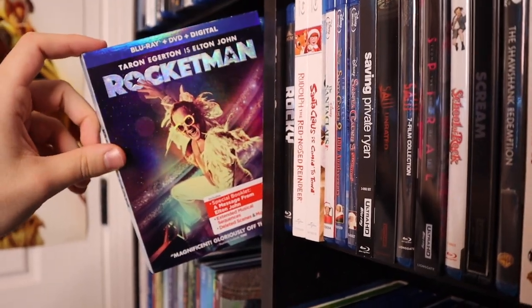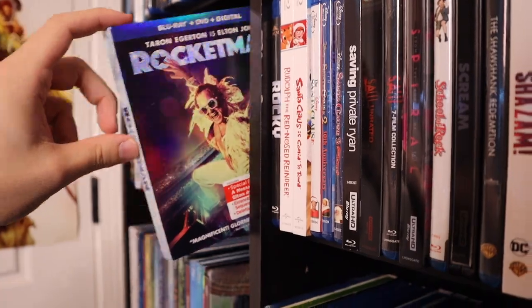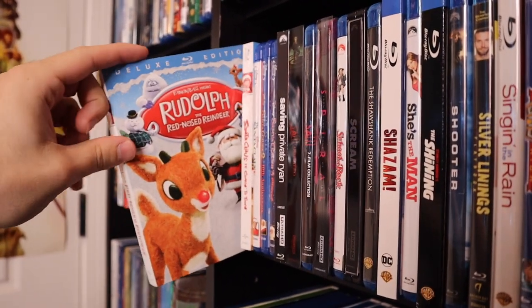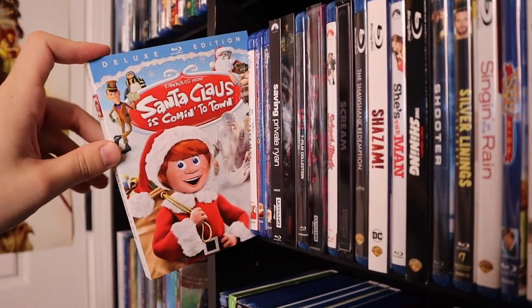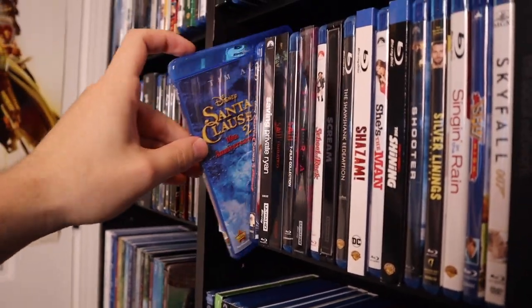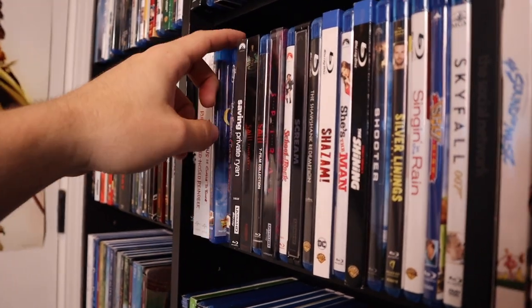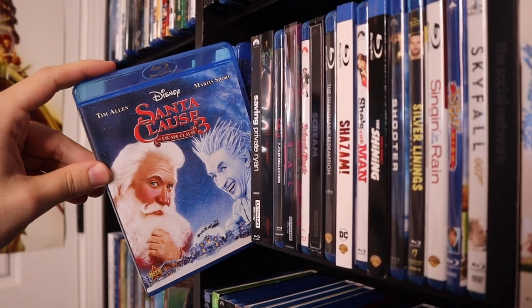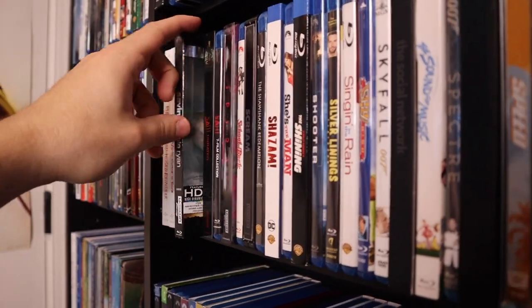Rocketman. Taron Egerton was snubbed of any Oscar love. Rocky, The Heavyweight Collection. I can't wait to rewatch these before Creed. Rudolph the Red-Nosed Reindeer and Santa Claus Is Comin' to Town. The Santa Claus trilogy, the first one's by far the best. Two is really solid, and three doesn't hold up with age, but it's still fun to watch as part of the trilogy. Saving Private Ryan, the best war movie ever made.